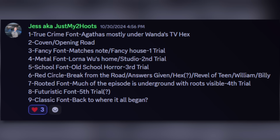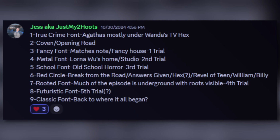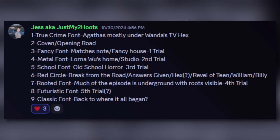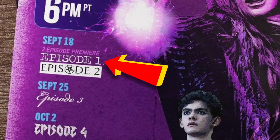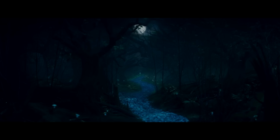Epic Worm Dude and Jess on our Discord pointed out that the promotional material for Agatha All Along indicated what each episode was about by using different fonts. Episode 1 is typewritten out like a true crime headline, while episode 2 includes a pentagram as the first time that we see the road.